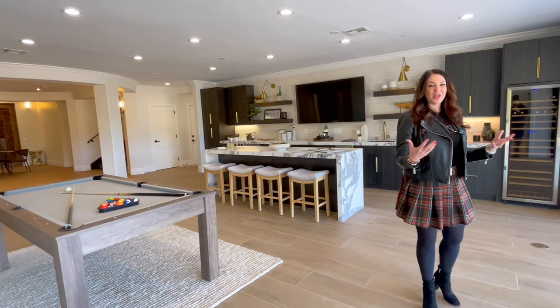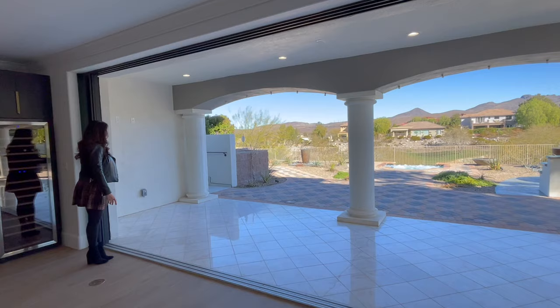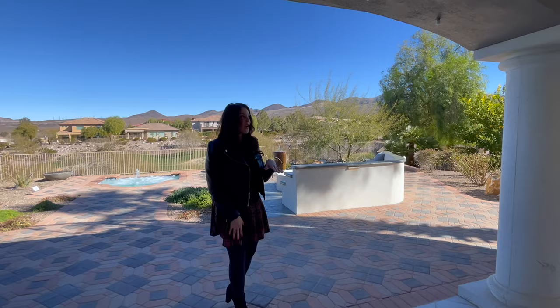You have these incredible pocket doors that completely open that take you out to this magnificent space. So let's go check out this space because we've got a lot to see here. So you have the modern Mediterranean architecture. You have a misting system that you can choose which misting system you like because there's all different kinds. So if you buy this home, the seller will allow you to choose which misting system you'll like.